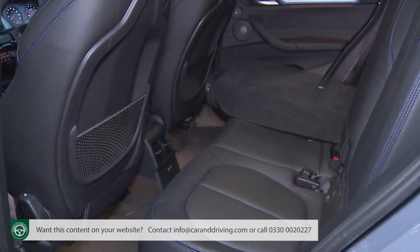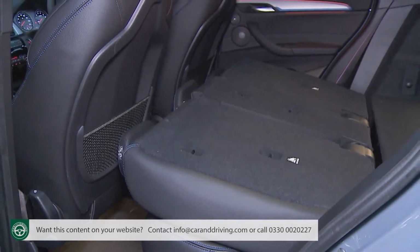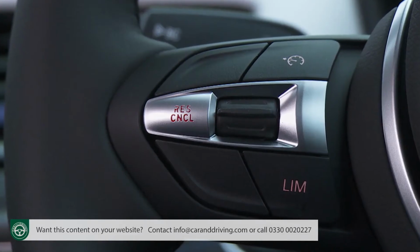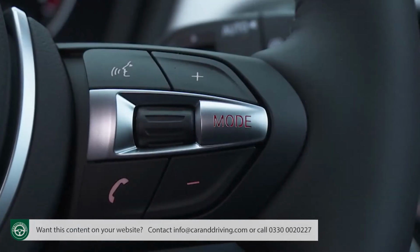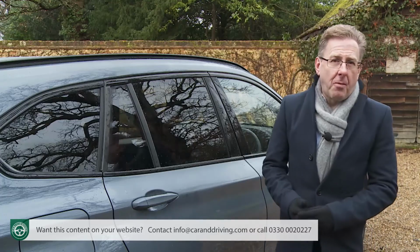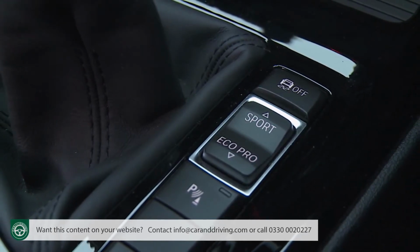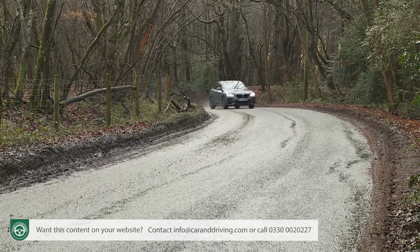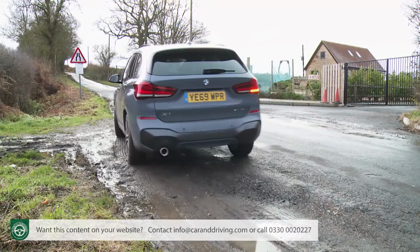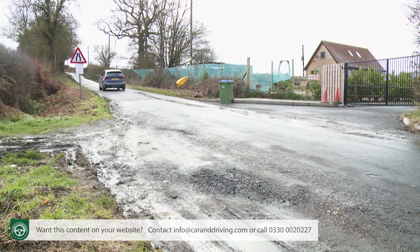Inside, the 40-20-40 split folding rear backrest is standard fit, plus there are niceties like 2-zone automatic air conditioning, cruise control with a speed limiter and a sport multifunction leather trimmed steering wheel. In addition, there's the drive performance control system that via Eco Pro, Comfort and Sport modes allows you to alter throttle response, steering feel and on an auto model, gear change timing, all of it better suiting the way you want to drive. You'll want to know about infotainment too.